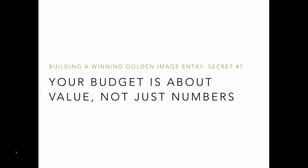And finally, secret number 7. Your budget is about value, not just numbers. Having been a judge for Image, which I highly recommend, by the way, there's no better way to learn how to write a successful entry than by sitting on the other side of that table and being a judge. But having been in that role, I've seen far too many companies and organizations completely neglect to give proper consideration for the budget section of their 2-page summary.